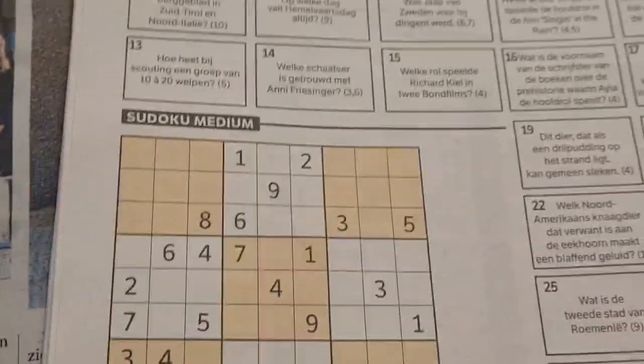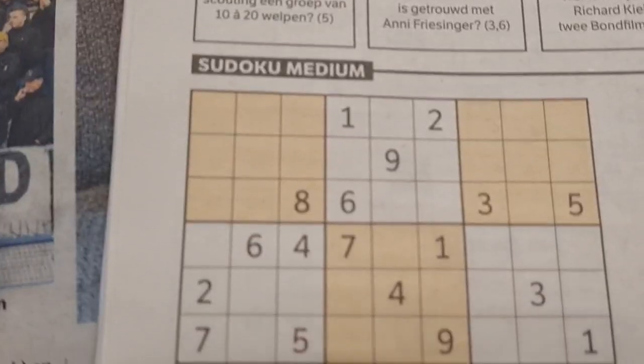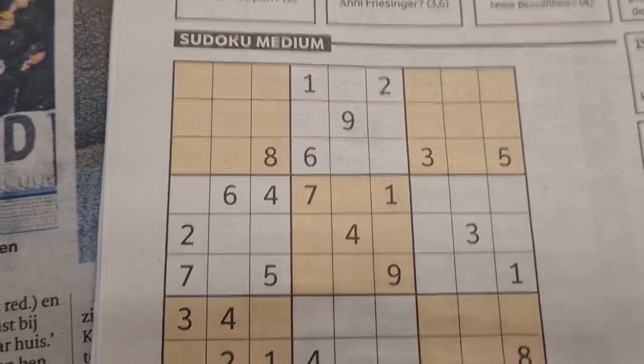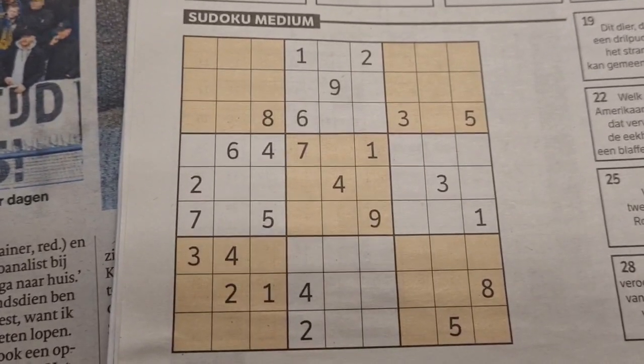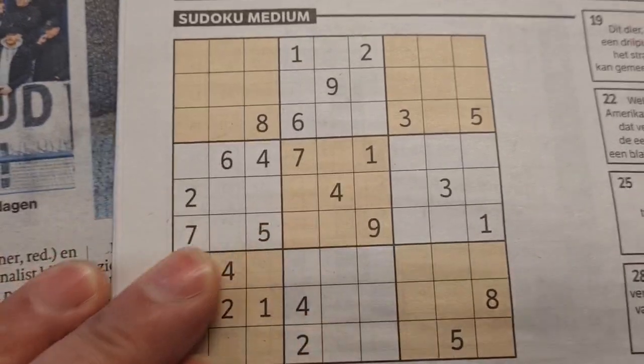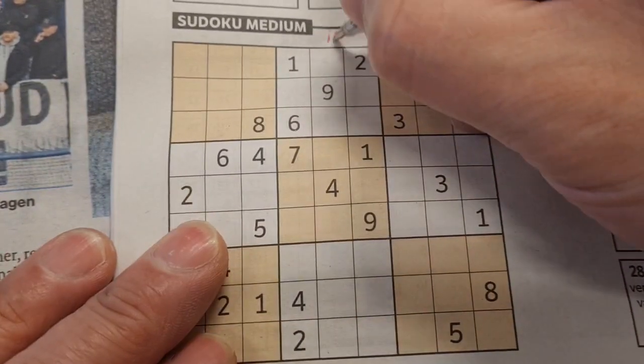Medium Sudoku number 5715. Let me position the camera. 5715. Let me put this here.